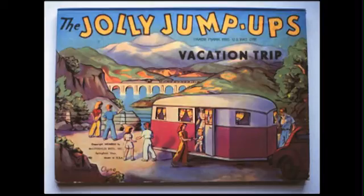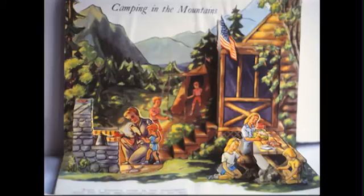The Jolly Jumpups, this is a baby boomer title. My mother actually had Jolly Jumpups. The Jolly Jumpups were different in the fact that they were meant to be read. They weren't open like a traditional book. You would open a traditional book this way, which is horizontal. You open the Jolly Jumpups vertically, like Dean and Sons' old books.